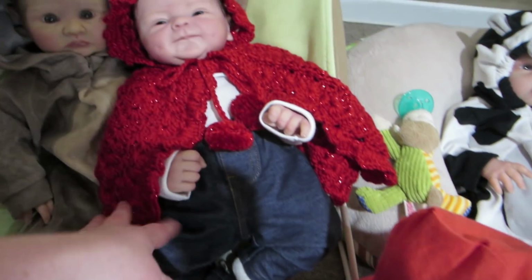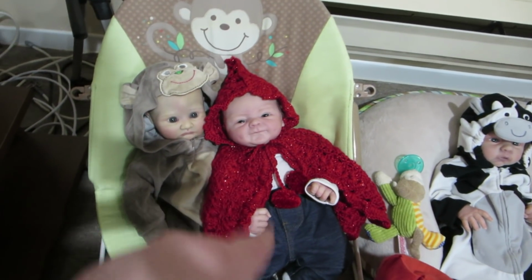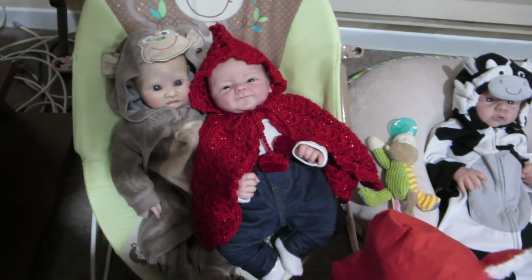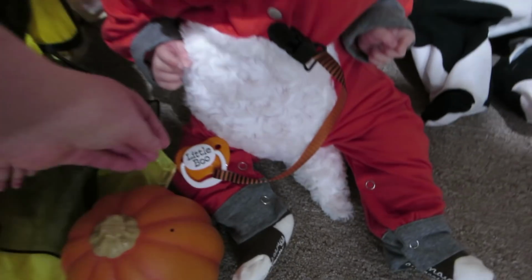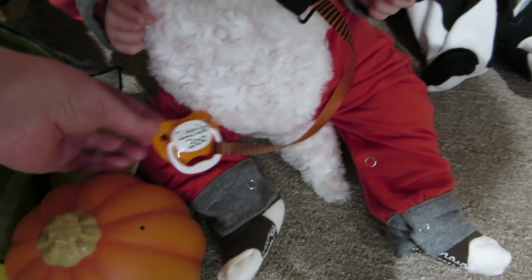I bought this from Jamie Lynn, Once Upon a Whimsy. Oh, she does all these really nice crocheted items and stuff. And then he's got his little Halloween pacifier that Nicole sent.